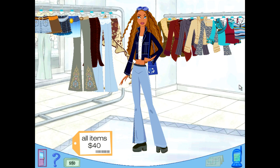This trendy clothing store is one of my most fave places to shop. Help me find the perfect outfit for this weekend's event.